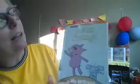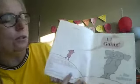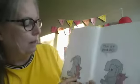I Am Going is by Mo Willems, and it's an Elephant and Piggie book. Oh, moms and dads, if your kids are just learning to read, these books are fantastic. You probably have already seen them because as you can see, this copy from the library is very well used. It's been repaired a few different times. I highly recommend when you're just starting out to learn to read to get your hands on some of these books. Elephant and Piggie is published by Hyperion Books for Children.